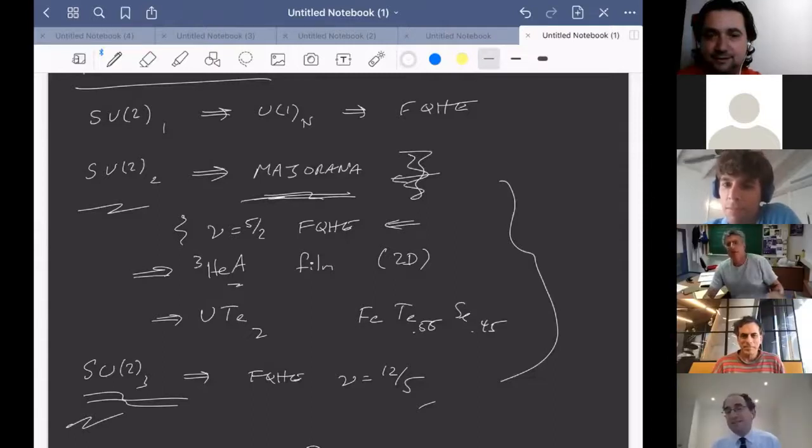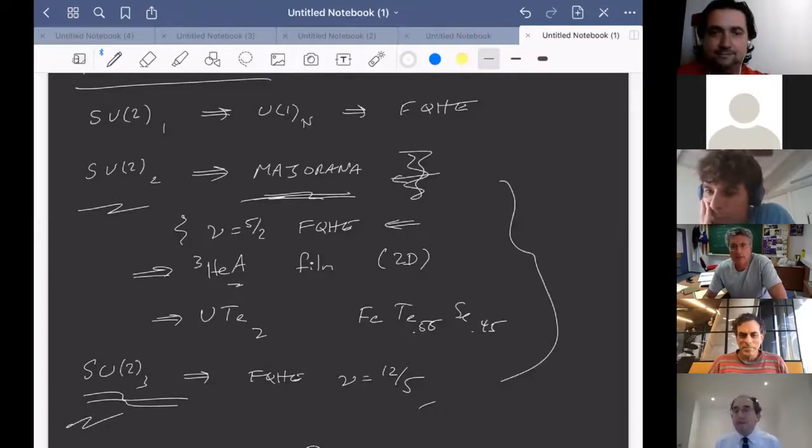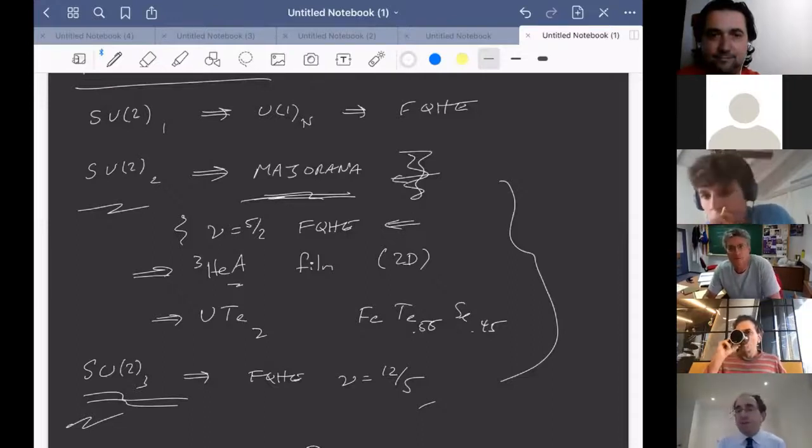In your argument that you are moving around these quasi-particles, you're assuming that there's a gap, right? That you are protected from dissipation, but there's always edges in quantum Hall, and those are gapless, and there's also leads. Is that a problem, or has that been shown not to be? No, I'm not sure anyone's considered that in detail. I don't think it's a problem.